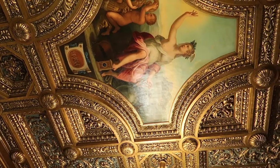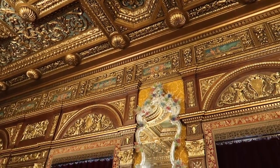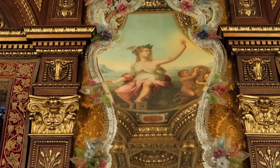Now we're coming into the reception room, which I didn't know was a thing. I thought the biggest room in every palace was going to be the dinner room, the place where you actually eat dinner. But the reception room is actually one of the biggest, and I would say it's the most grand. There's a mirror where the painting reflects off the mirror, and it looks like you're looking at the painting the right way, even though when you think about it, it's really upside down.